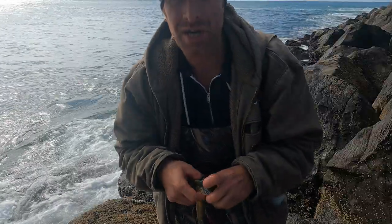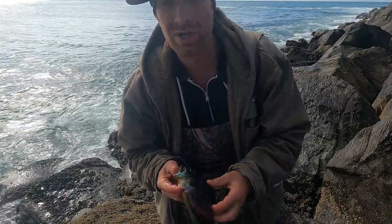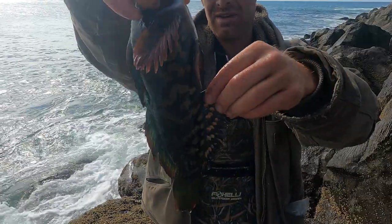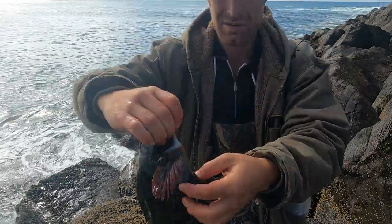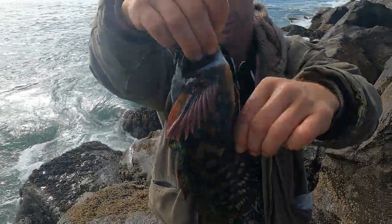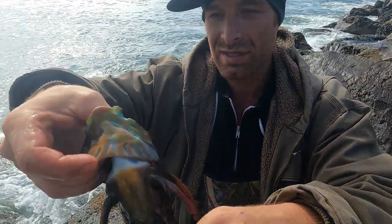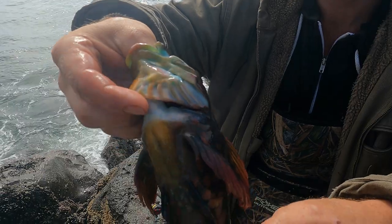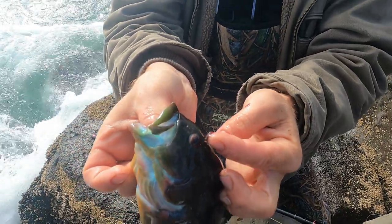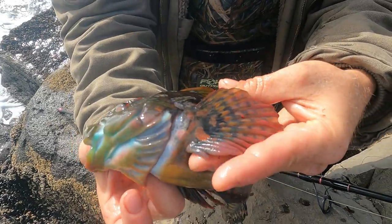Guys, I really wanted to let this one go because it's not the biggest greenling, and he was just so pretty. But it had the hook swallowed real, real deep, and it wasn't going to make it. So I went ahead and kept it. But look at these fins. Let me try to get in with the camera better. Look at the color of these fins. Look at the gill plates on there. Orange, okay, so we got blue, green, orange, pink. He's got these little eyebrows, and then look at the crazy wild red and spots of that fin.